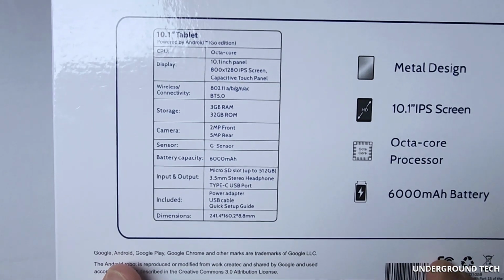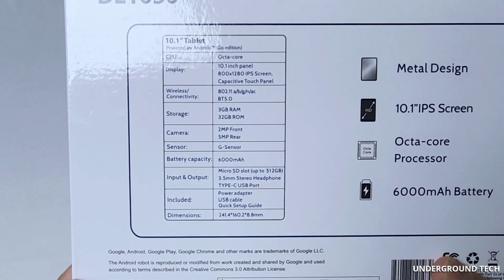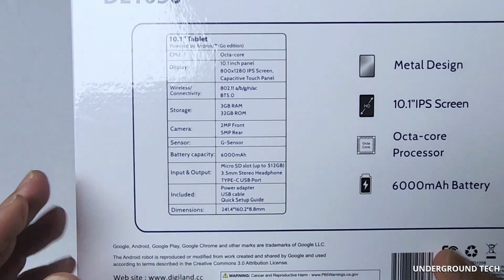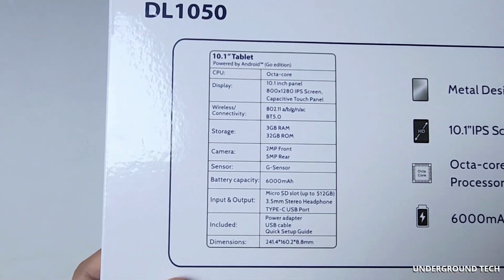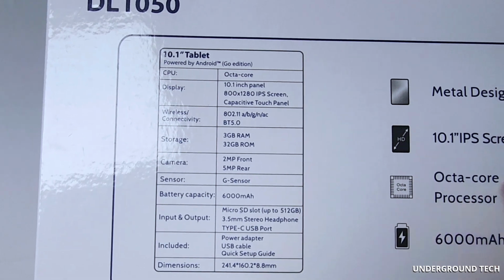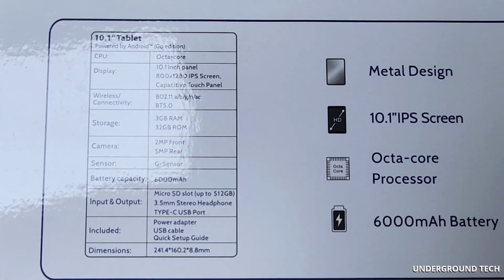So now in 2024, we have a 10.1 inch 1280 by 800 IPS screen. The same crap that was there like 7 years ago, along with 3 gigs of RAM, so 1 gig more after all these years. Whoop-de-doo. A couple other things that are more notable are the 6,000 milliamp hour battery and micro SD card support up to 512 gigs.